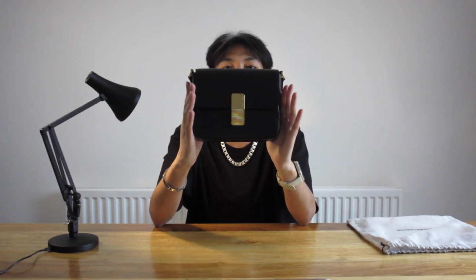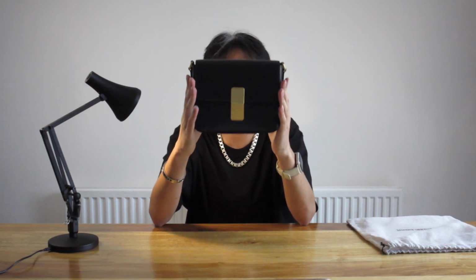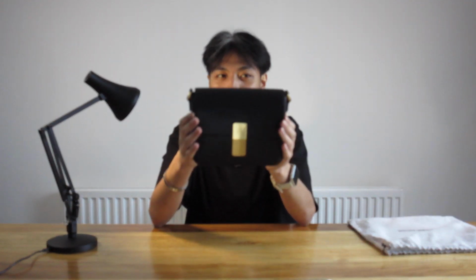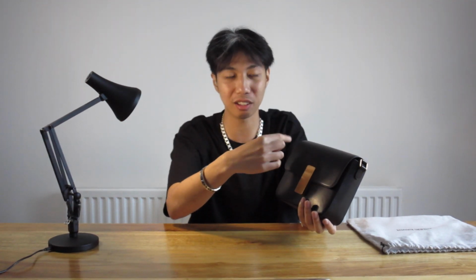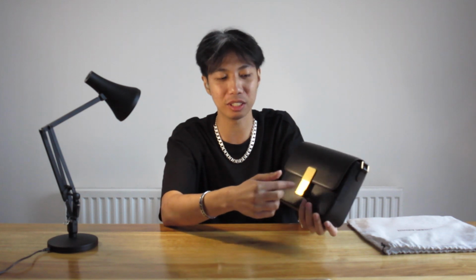From the front, it looks very much like a Celine classic box bag. The Triomphe-ish, but more the classic one because of the clasp. If you remember the classic box, it has a simple clasp that just runs straight down rather than the current Triomphe clasp where you press on either side. This one is just in the middle, and this is also a magnetic clasp like the Primark one.